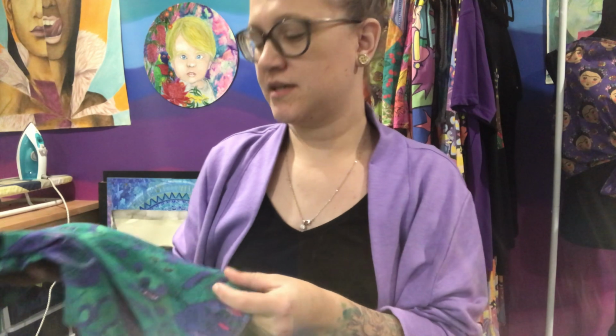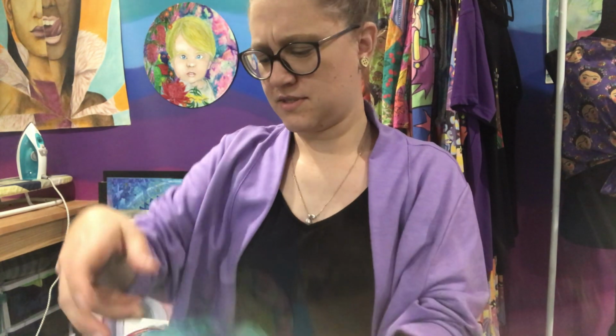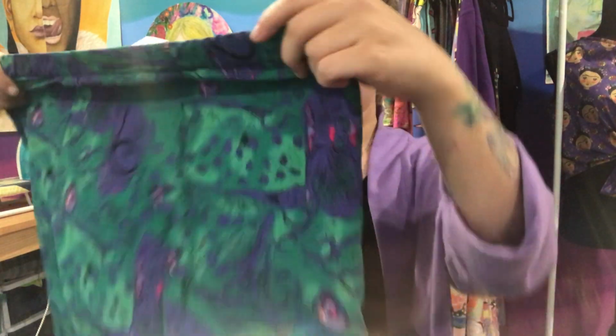It's like that vintage fabric that's synthetic, polyester, but it's not the itchy kind. It's nice and soft. It's actually a nice soft fabric, and this was $5.